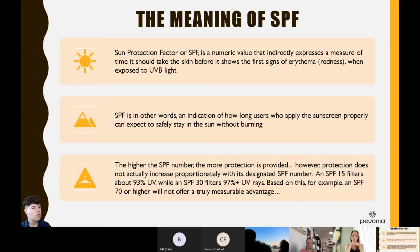So this is important because everybody's different. Some people will get red in longer time. It will not take them 10 minutes. It may take them 20 minutes, right? So the longer you take to get red, the more effective the sunscreen will be on your skin. But the rule of thumb is that if you are very light skinned, then you are going to get red faster than someone with a darker skin. All right. So that's the math that you do here.